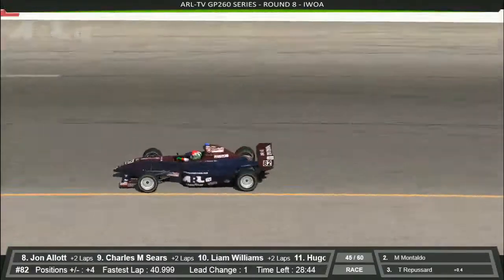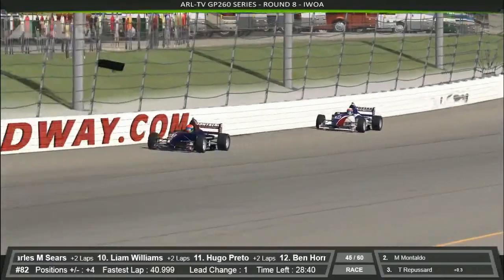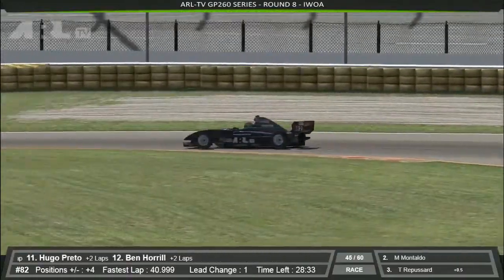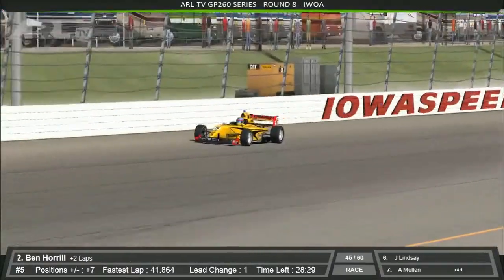However, as of just over the lap, Matjevic is in the lead. 3 seconds behind him is Montaldo, and about half a second behind him is Repousade. So 3 of them still within 4 seconds on the track.